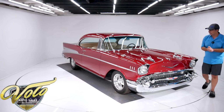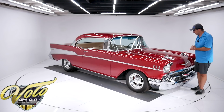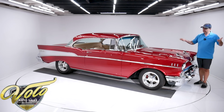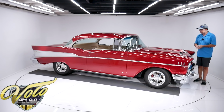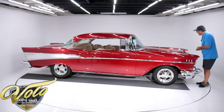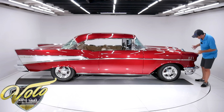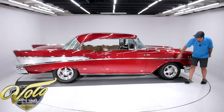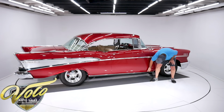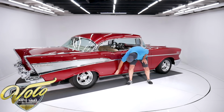Now, the body, the color, gorgeous. I mean, just absolutely beautiful. And this paint job is over 15, 17 years old now, and it still shows really, really well. So the body itself, this is all straight. This all fits nice. I don't see any issues with the body. Laser beam straight down both sides, down along the bottom. Fits real nice. There's no bubbles or issues.